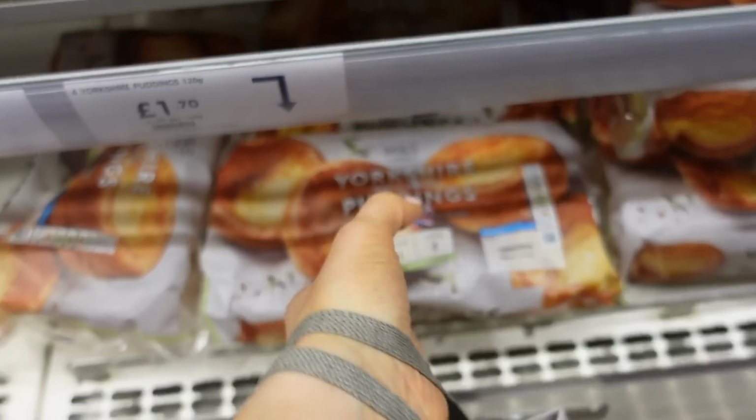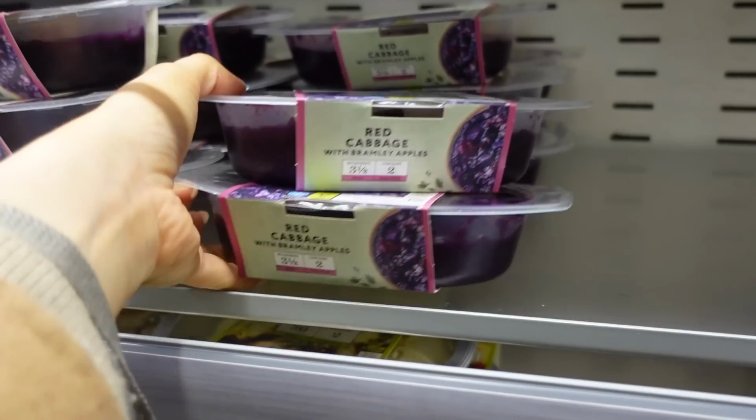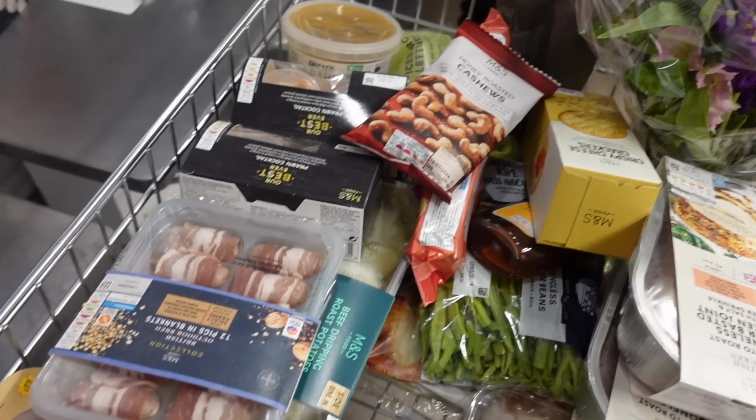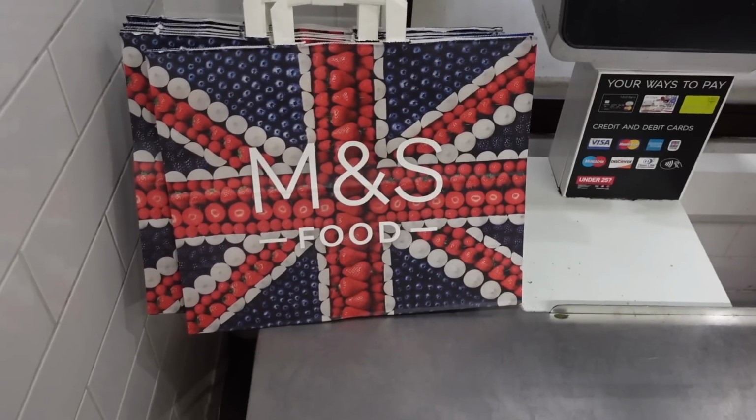Okay, roast dinner. I need some Yorkshire puddings, 2 portions of broccoli cheese, 2 portions of red cabbage. This is how much stuff I have, and this is the size of the till. And they only have the paper bags.